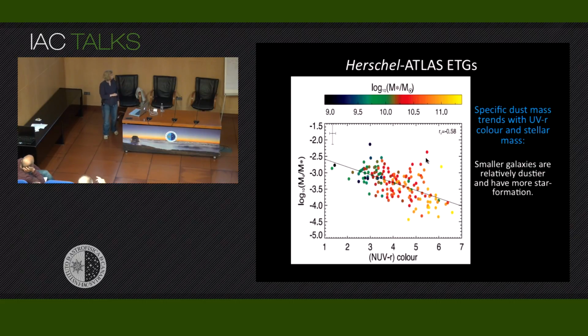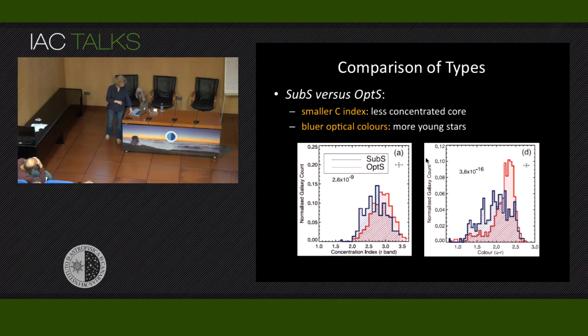So in general, the smaller galaxies appear to be relatively dustier and have more star formation going on. So this is, again, very much like the downsizing that we see in populations of galaxies as a whole. So in early type galaxies, we're seeing the effects of downsizing as well. And this was published in 2013 in Agius et al. in the Monthly Notices. We found a number of differences between these two samples.